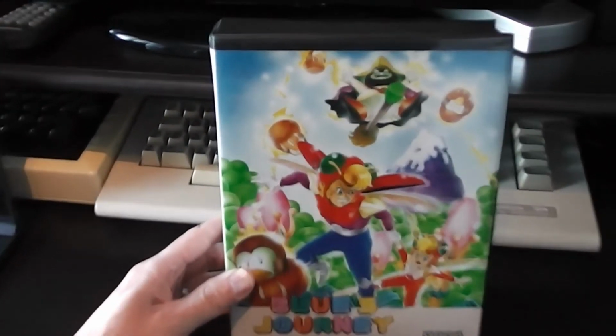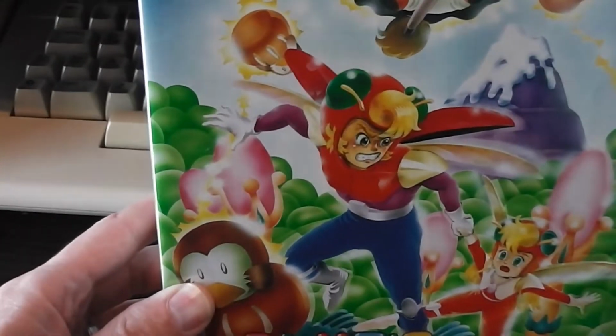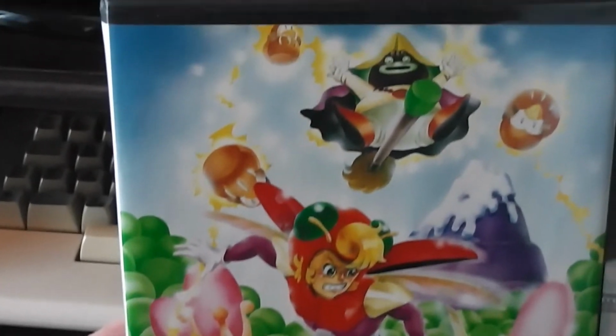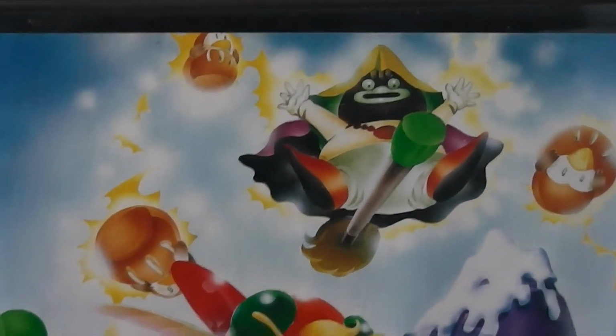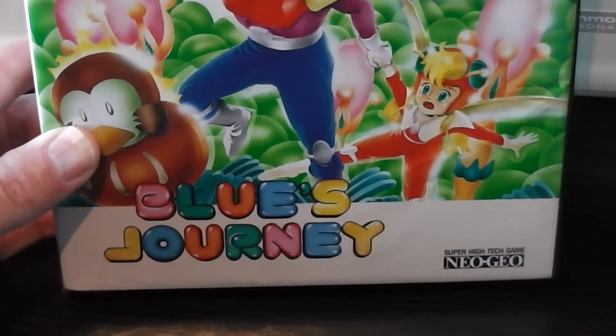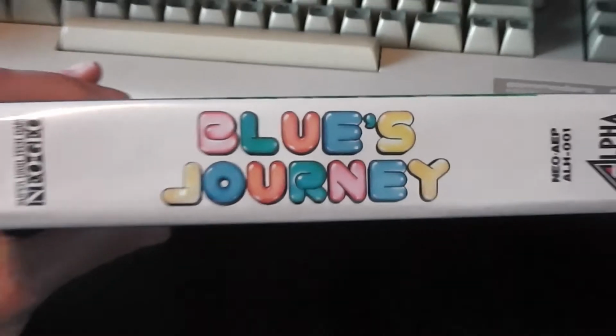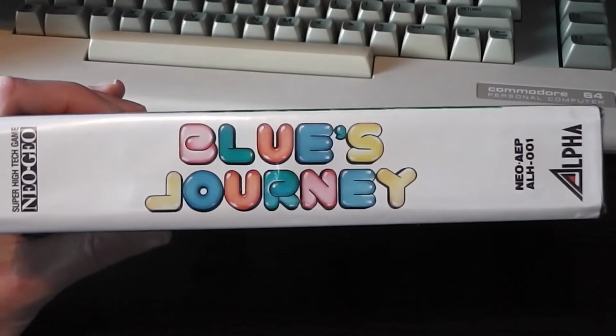Firstly, the artwork on the front cover: pretty colourful, reasonably nice, sort of Japanese styling. Obviously it's a little bit cheesy in places. I mean, what is going on here with this character on the broomstick? It's not the best artwork, to be perfectly honest. At the bottom it says Blues Journey in a colourful bit of text, and you've also got the Neo Geo logo in the bottom right hand corner there. So moving on to the spine, that same logo for Blues Journey and the Neo Geo, and also the Alpha logo at the bottom there as well.